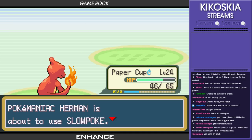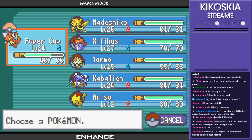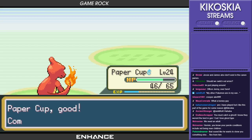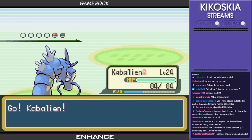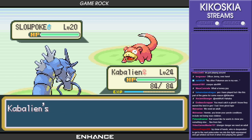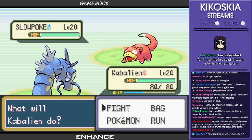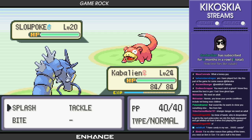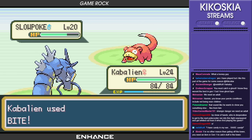One down. And you're about to send out a Slowpoke. We will switch. We're going to switch to, I think, Chameleon. Chameleon seems good, if only to get Chameleon experience. There's Slowpoke. 20 levels of hit points spun. By show of hands, who in desperation to get the next Poke Center is quite unprepared? Yes, I ran into this fight the first time round, and it was a surprise.